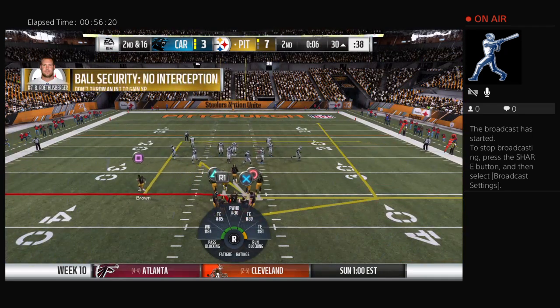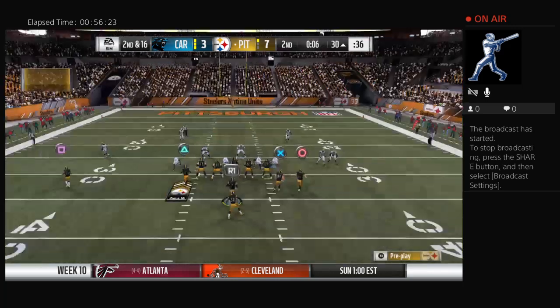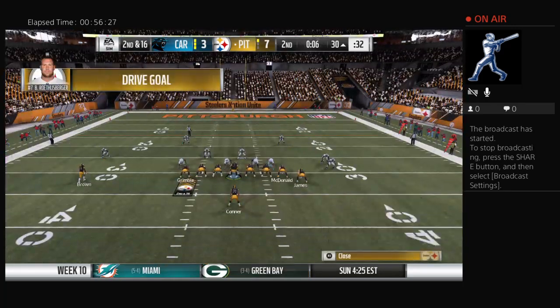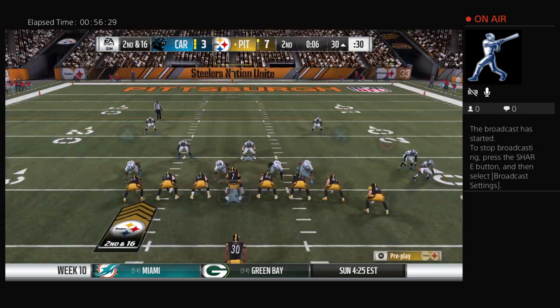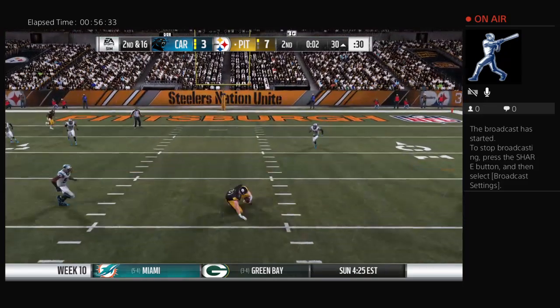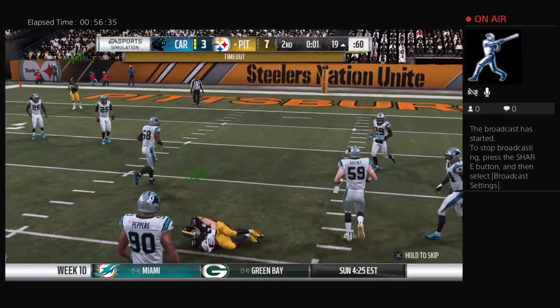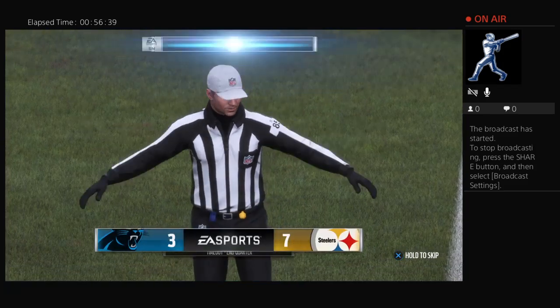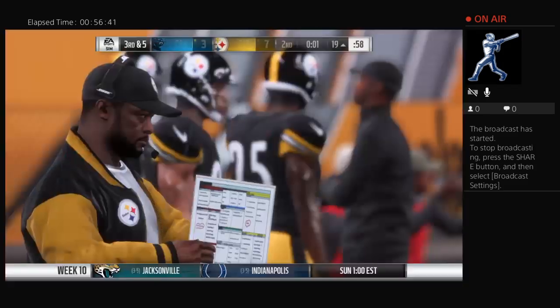Sacks, a growing theme in this first half. This is 2nd and long. Throwing again, it's Roethlisberger. Got his man, complete over the middle. That's James. And with just 1 second remaining in the first half, they'll call the timeout.